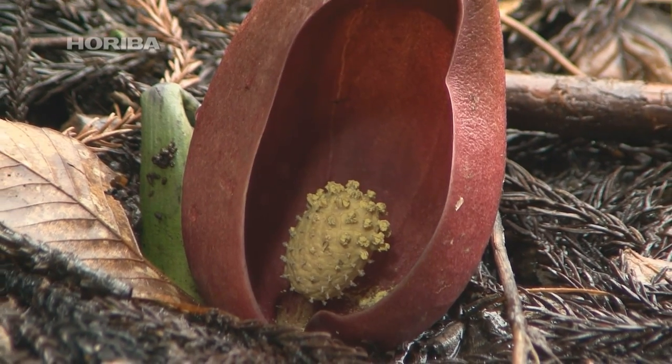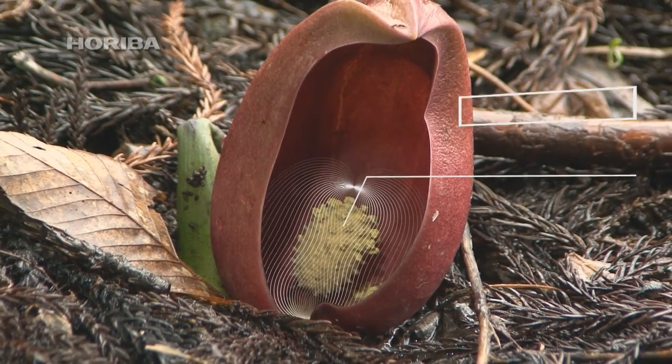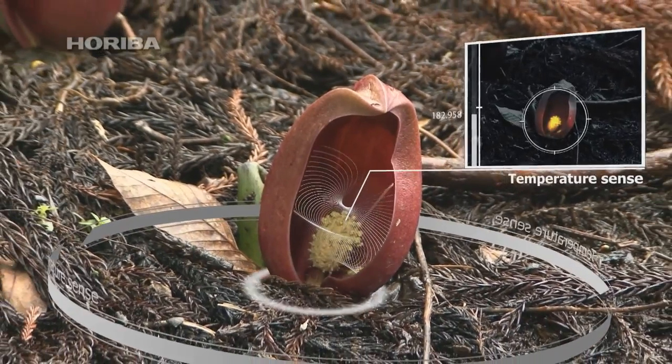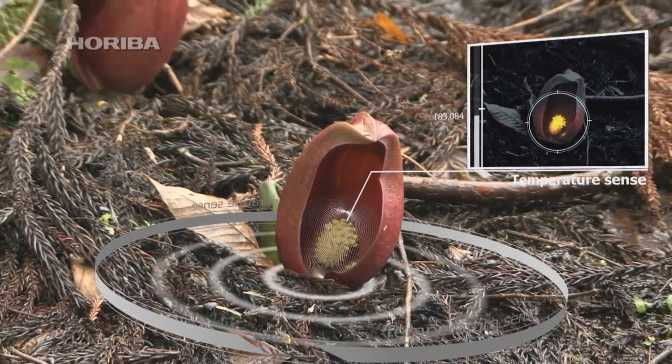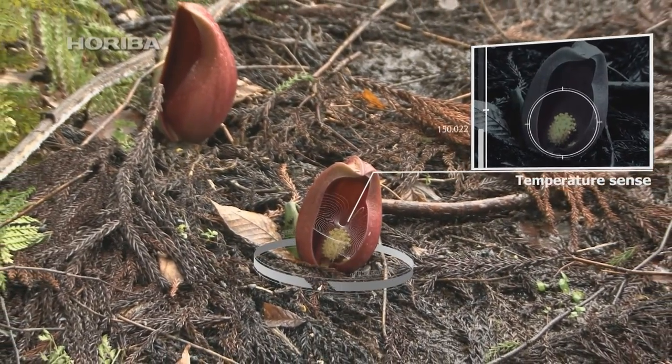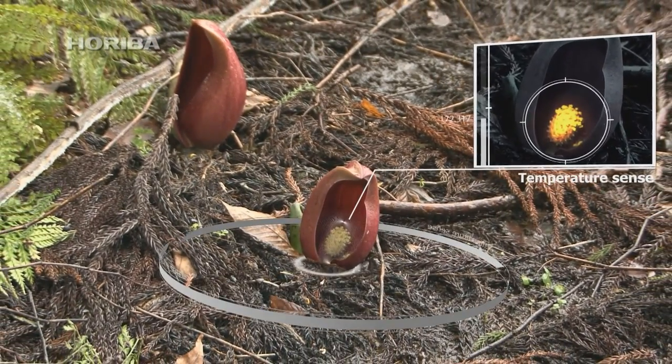The cells that generate heat in the eastern skunk cabbage have a thermostat-like sensor that maintains a constant heat output. This sensing function has a phenomenal accuracy of plus or minus 0.01 degrees Celsius.